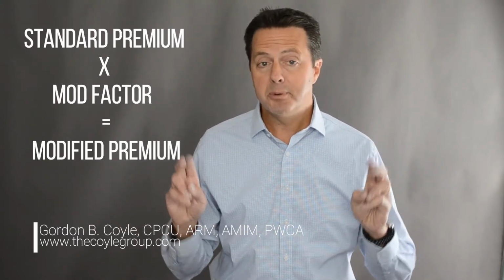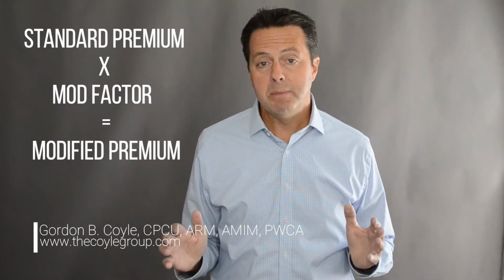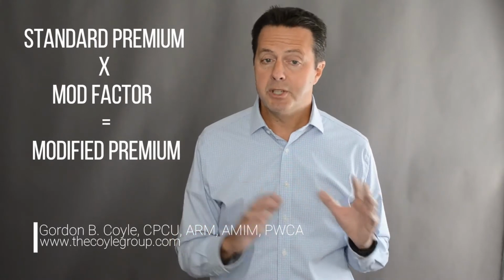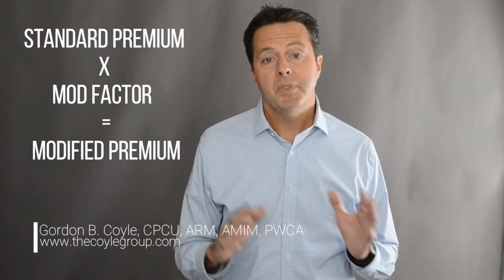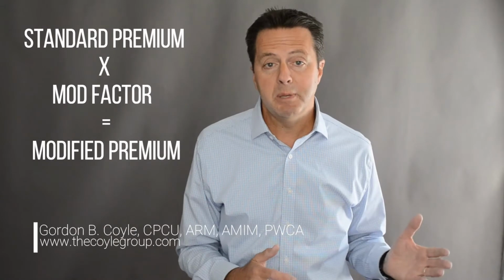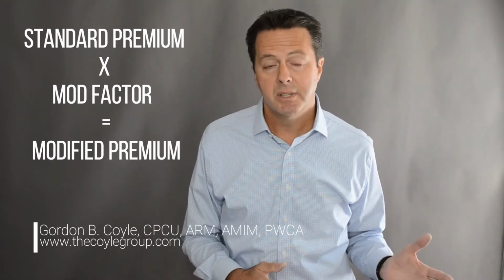How is the mod used in my policy? The mod is a factor that is multiplied against what's known as your standard premium. Your standard premium is the total of premiums for each class code that your policy generates. For example, if your standard premium is $100,000 and your company does a great job with safety and has few claims, then your modifier would be, let's say, a 0.82. Your final premium would be $82,000.